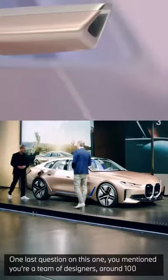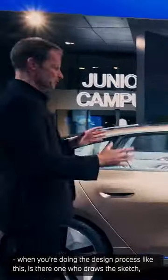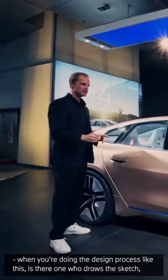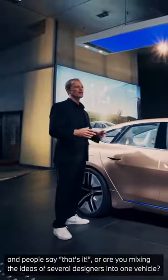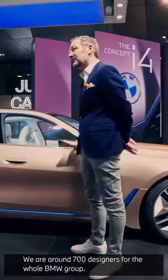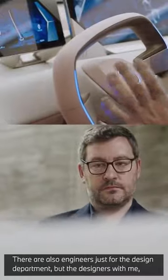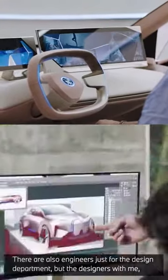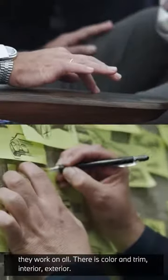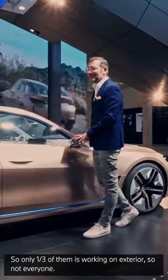One last question is, you mentioned your team of designers, about 100. When you're doing a design process like this, is there one that draws the sketch and people say, that's it? Or are you mixing the ideas of several design people into one vehicle? We are around 700 designers for the whole BMW group. There are also engineers, which are just for the design department. But the designers with me work on color and trim, interior, exterior. So also one third is just working on exterior, so not everyone.